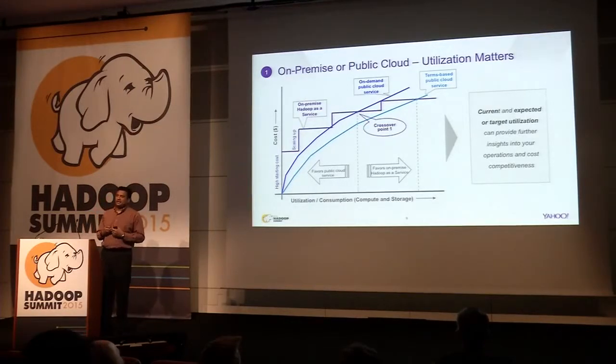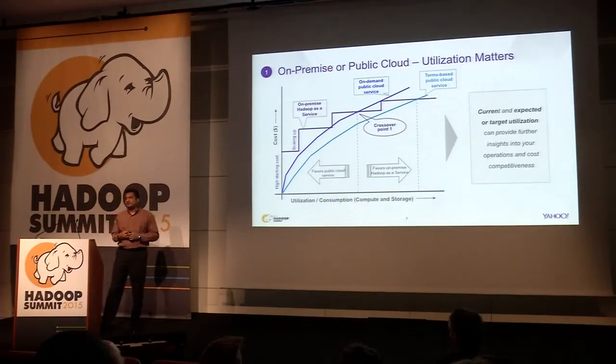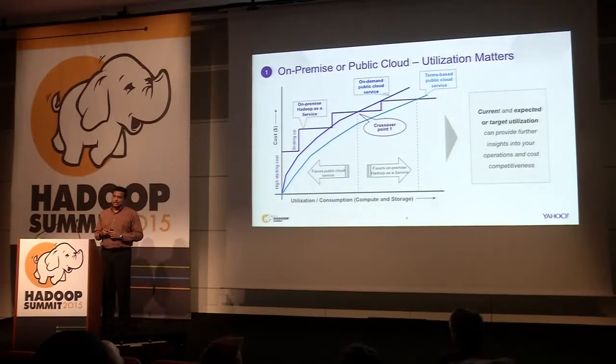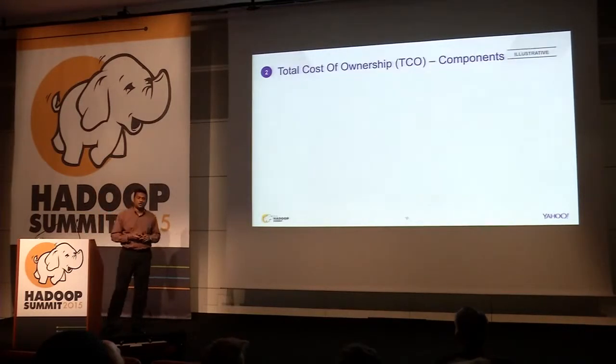And really the key here is that you not just want to look at where you are today, but I think you should model out where you want to be with this infrastructure to give you a true picture for which way you want to go. Okay? So that's on what type of deployment model you want to follow, where do you want to go.